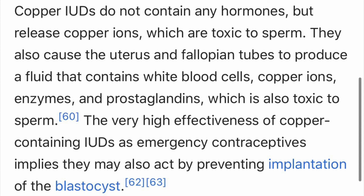I've read up on it, but I don't exactly know how the copper IUD prevents pregnancy. So I'm just gonna go ahead and put that information right here for you guys. So yeah, let's go ahead and get into it. I'm going to explain a little bit about how they put it in and then go over some pros and cons.